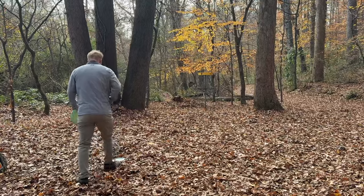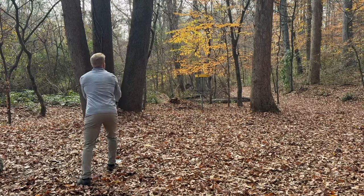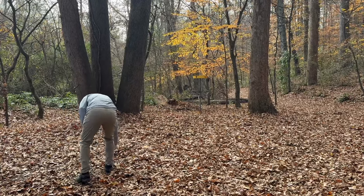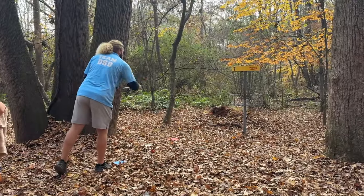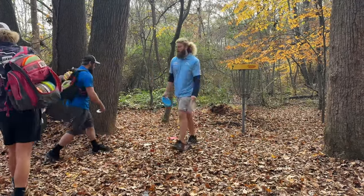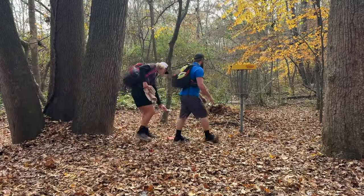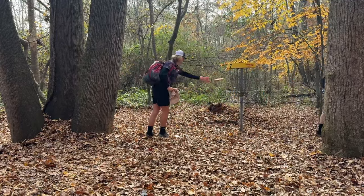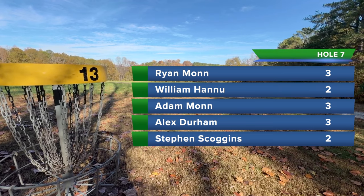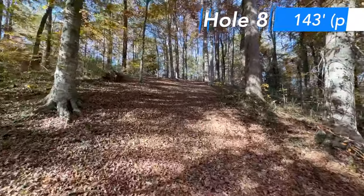Scoggins, 6 down through 7, keeping the fire round going. Solid. Adam for his pars. And that's going to be everybody else tapping in their pars as well. I think that's definitely a bonus deuce on this hole. For sure. That's going to be me and Adam and Alex, all threes, and the rest of the guys too.